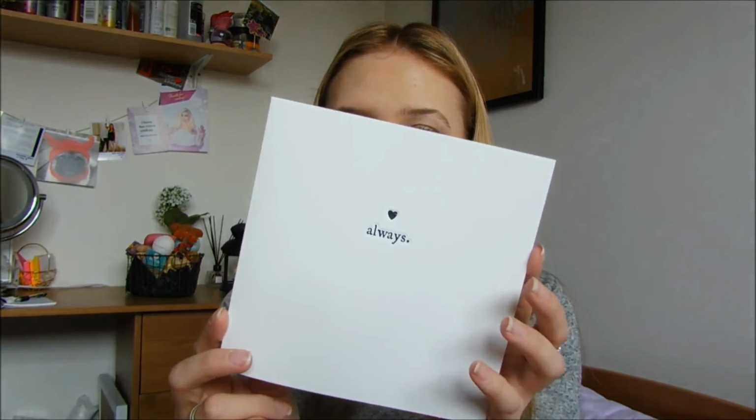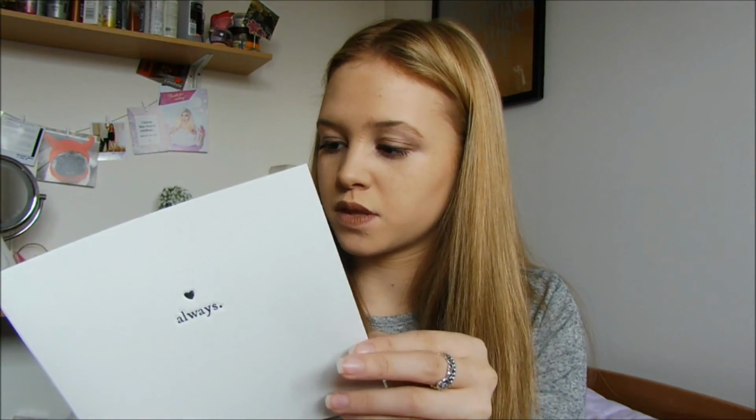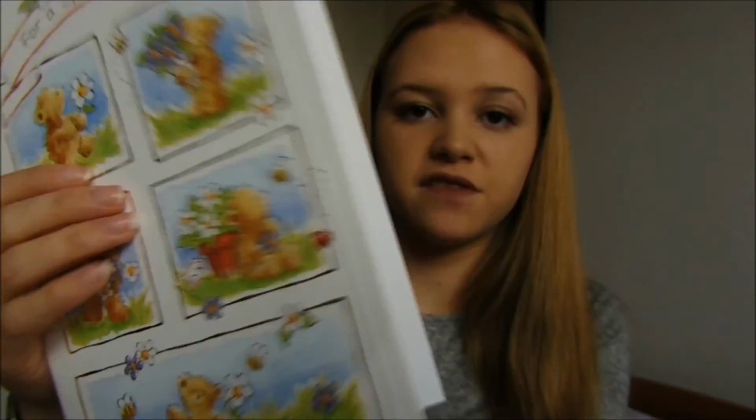This was an anniversary card from Connor. Oh, I can't open it. This was an anniversary card that Connor got me. There's so much stuff in here. I remember this one as well. This one for a special daughter. This was actually from my 3rd birthday, and it's a birthday card. What else is in here? Oh, this one talks. I don't know if it still works.